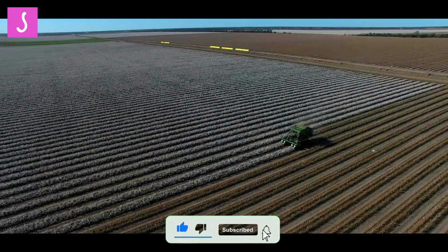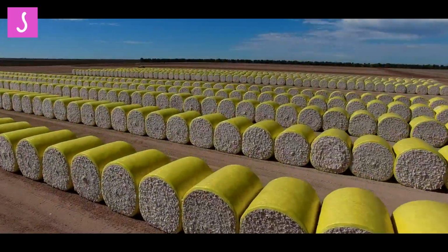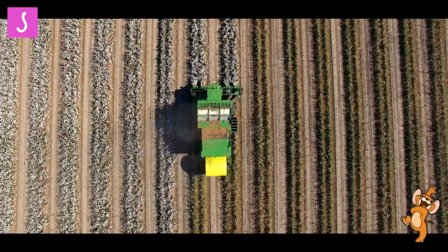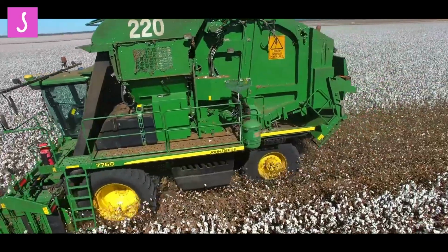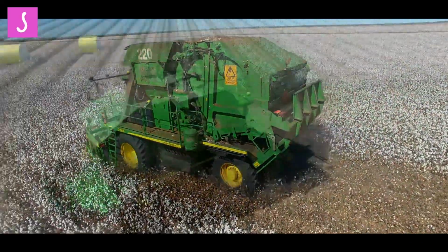Modern machinery plays a crucial role in the process of harvesting cotton. Machines like cotton pickers and strippers are designed to effectively collect the cotton from the plants while minimizing damage. They are equipped with gentle harvesting mechanisms that carefully separate the cotton from the plants, preserving its quality.